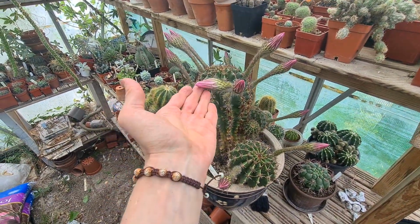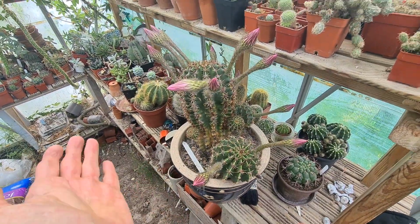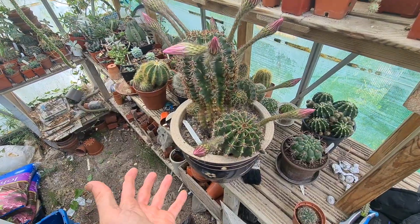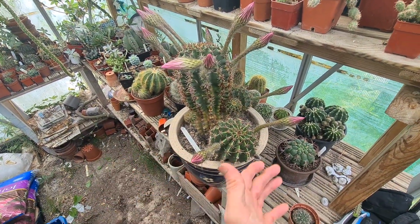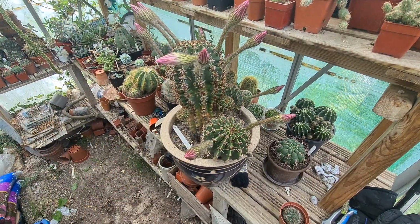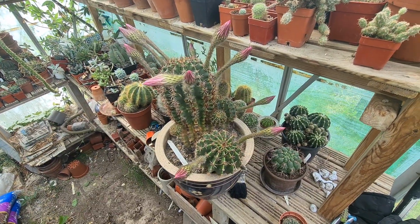I have no idea what the variety name of it is. It could be a chick, it may not be, but this year I have controlled the mealybug on it, and it's got 1, 2, 3, 4, 5, 6, 7, 8, 9, 10, 11, 12 buds on it that will open in the next couple of days.